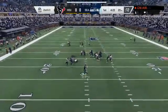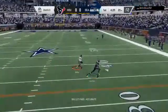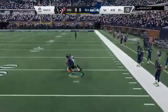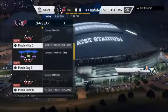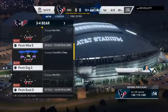From the 29, Wilson. He's got his man. That's Josh Gordon. And they nearly get this all the way to midfield. Mark him down at the 49. That one good for 20 on the catch and run.